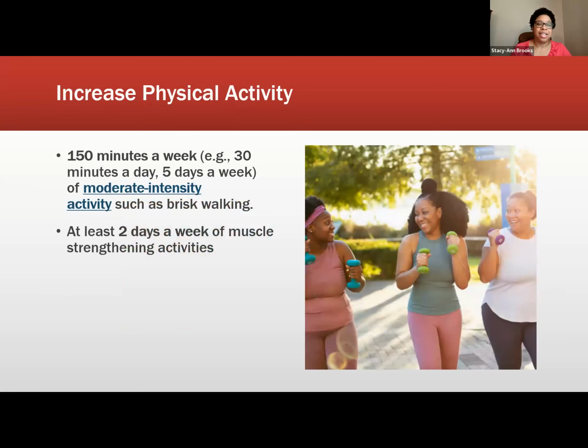And then we should increase our physical activity. A lot of times we drive everywhere, we sit a lot. We drive from our homes to the store. We just drive around a lot. We drive more than we walk at times, especially if you live in the suburbs. And it's recommended to have 150 minutes of exercise per week, which is about 30 minutes a day, 5 days a week. And it doesn't have to be anything grand, maybe just brisk walking. You go to the park, you walk around the block for 30 minutes each day, 5 days a week. That's 150 minutes for the week.